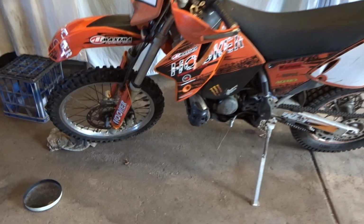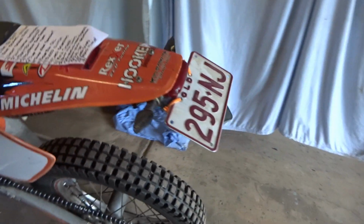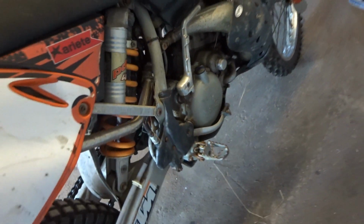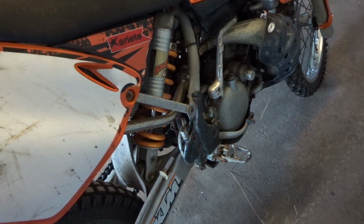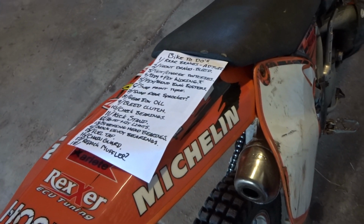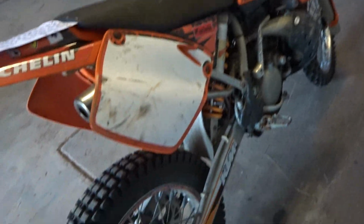Alright, so we got the new front tyre finally on. No more pinches, thank goodness for that. As we said, number plate holder and number plate on, and just had a little play with the back brake here because we've got a lot of movement before it actually actuates, so just had a little adjustment, but it's not made a huge difference, so I'll have to bleed it and play with it properly. But yeah, it's starting to make a bit of a dent in the to-do list, and it's now time to head out for a ride.